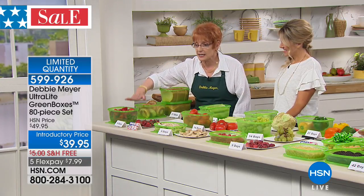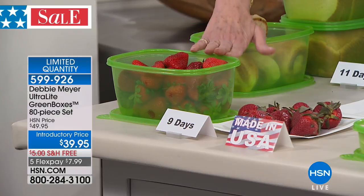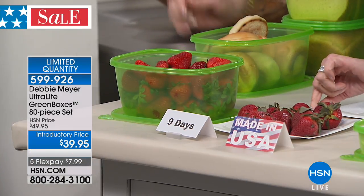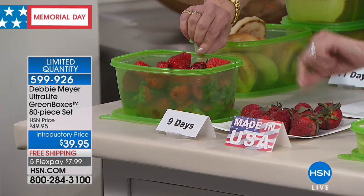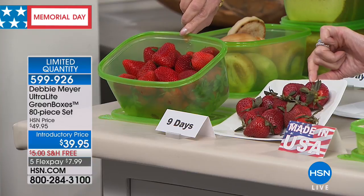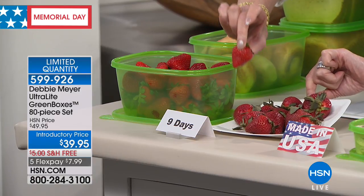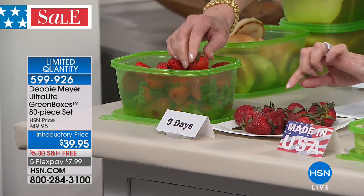I can extend the life of my fruits, vegetables, baked goods, and snacks by simply putting produce and baked goods and snacks in my green boxes. Look at the difference here. Do you want this mess? No. I'm going to move that over a little bit so you can see. You want that or this? There's the difference. Your difference is 9 days of beautiful strawberries that are ready to eat, still gorgeous, still plump, still full of nutrition instead of strawberry garbage.